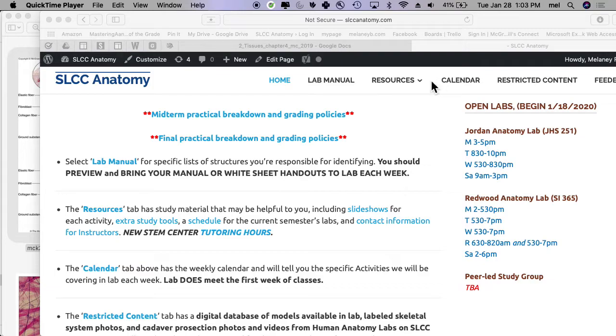And hopefully, have you had some time to rummage around on the site and find all the stuff that was there? There's a bunch of stuff there. It really is. Go ahead. I have a question. How do we gain the password for the restricted area? Your lab instructor will give it to you. Okay. As soon as you learn everything you're supposed to learn about proper care and respect of cadavers. Then you can get in there.